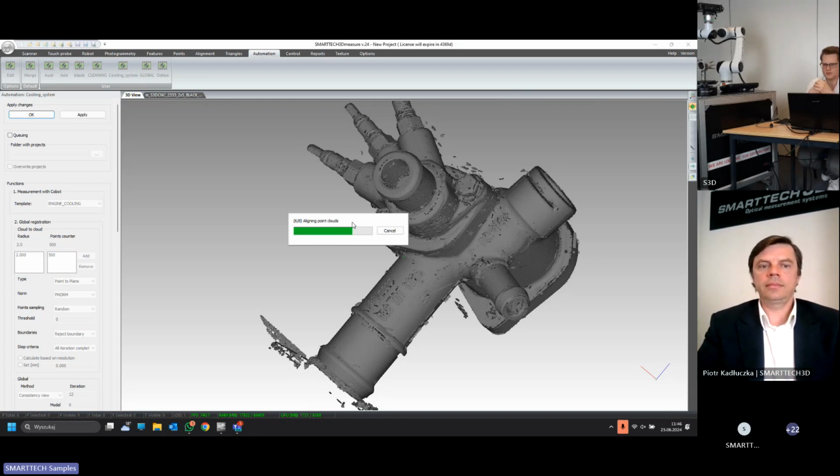For example, if you'd like in the future to have a PDF report with the general dimensions of the sample, or the distance between 2 or 3 holes, we can also automate this process in our software.